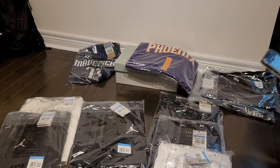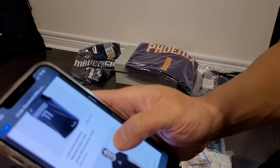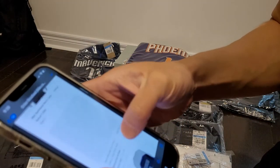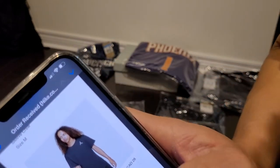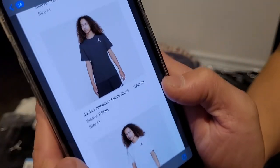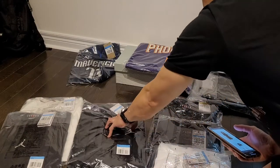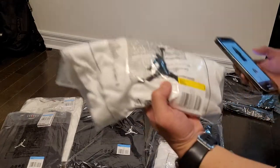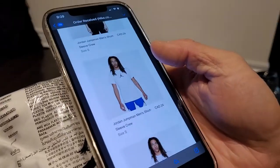This one, the embroidered one, is $28. This one is not Dri-FIT. And then this one's the screen printed one for $24.